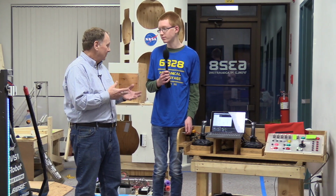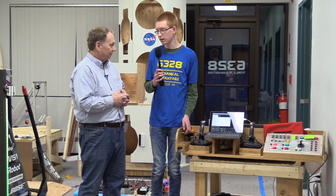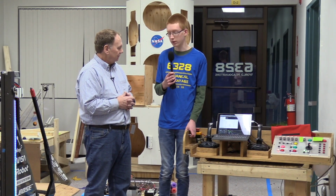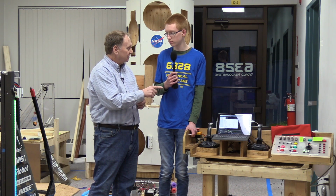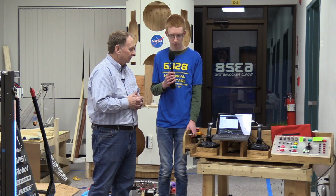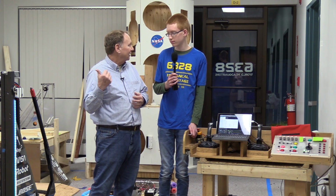Now, when you're in competition, this is your control panel, is that correct? Yes, we take it onto the field, and then we plug in a wire from the field into it, and then this is what we use to control the robot. Is one person operating this or two people? Two people. So one person over on that panel on the right and one person here. Yep. Okay, this is talking to me.